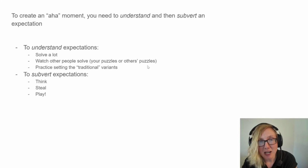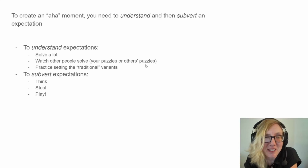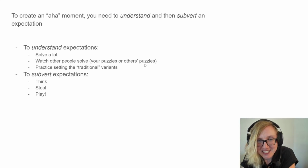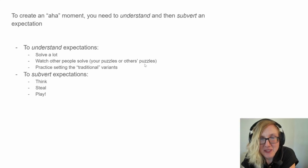Practice setting more traditional variants and push yourself to try to make them feel fresh. This will help you understand what your solvers will expect to see so that you can turn around and subvert it. How do you do that? Well, one of the great secrets of life, in my opinion, is that nobody's born with ideas, and nobody is born with the ability to come up with good ideas.